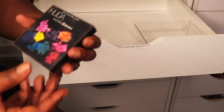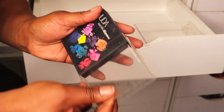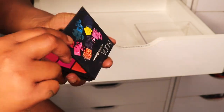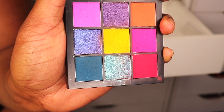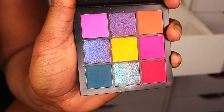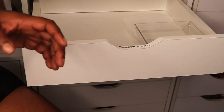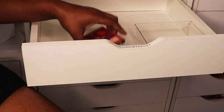So my Huda Beauty Electric Obsessions. Ugh, y'all, I had this for a while. What do I do? I'm gonna put this into the maybes because I just don't know. I like it, but I haven't used it in a minute. I haven't used a lot of my makeup in a minute. Yeah, this is gonna go in the maybes. I'm gonna sit it next to me for a second.